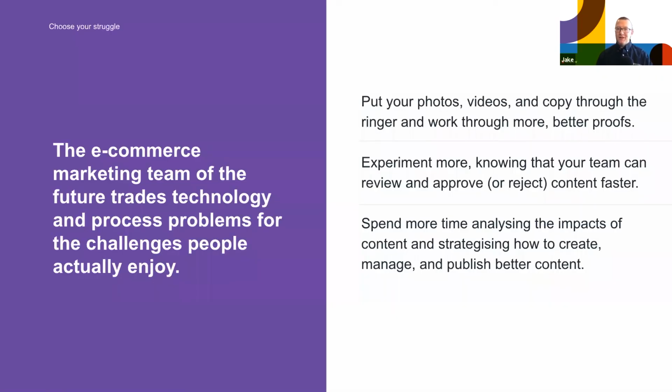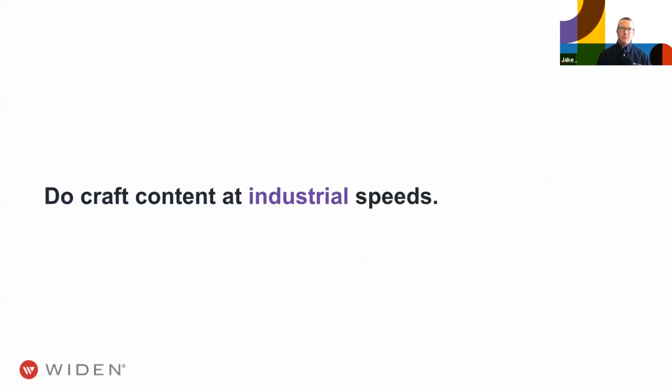Now, the e-commerce marketing team of the future trades technology and process problems for the challenges that creative people actually enjoy. And so put your photos and videos and copy through the ringer and work through more and better proofs. And be willing to experiment more, knowing that your team can review and approve or reject content faster than ever. And spend more time analyzing the impacts of your content and strategizing how to do it better. And that future is here. Do craft content at industrial speeds.